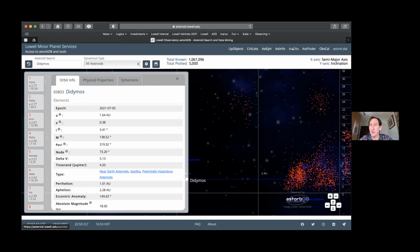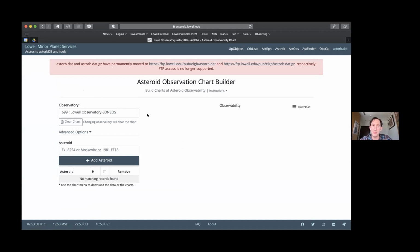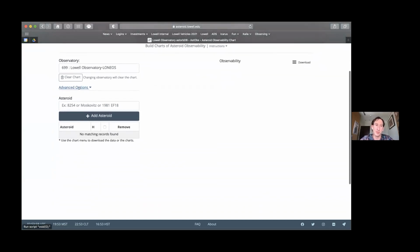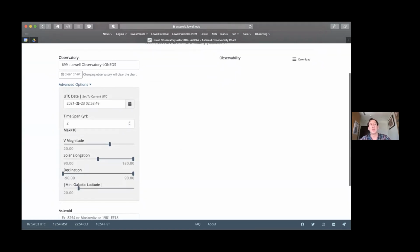The one that I'm going to pull up is something we call ASTOBS, or asteroid observations. And so this is an observation chart builder where you can pull up information about the observability of an object based on input parameters. And so I'm going to adjust some of these input parameters. So we're interested in observations dated around sort of late summer, early fall next year.